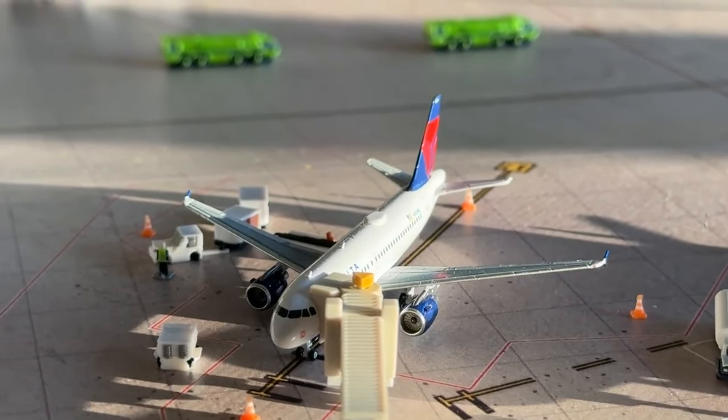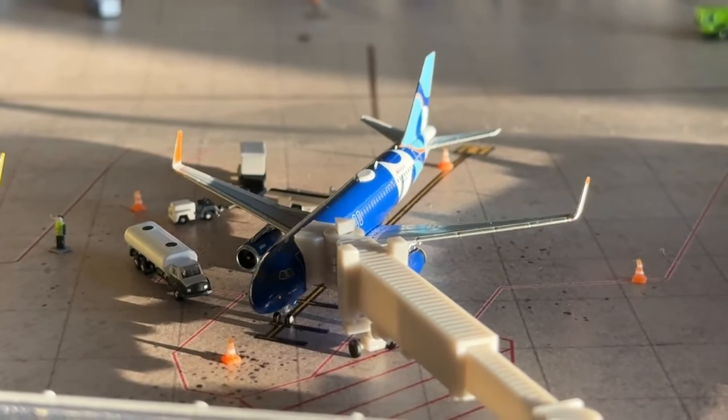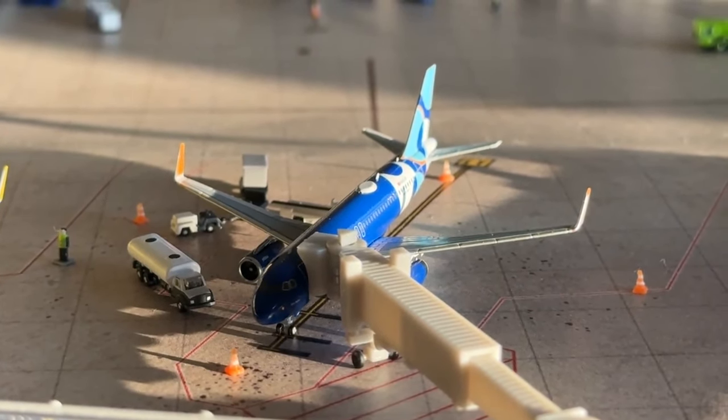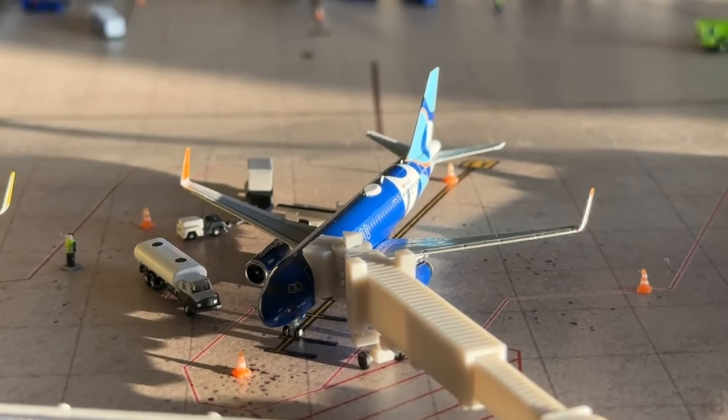So the opposite sides of the concourse is definitely going at it on the same route. So we absolutely love to see that. And still in all with this model, despite the window alignment, this is going to be the NG models 1-400 JetBlue 320 with the new livery on it.